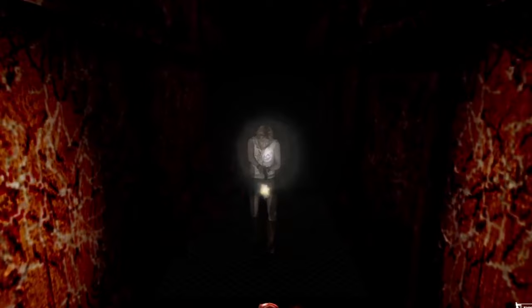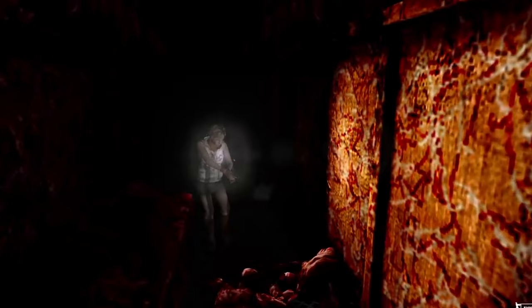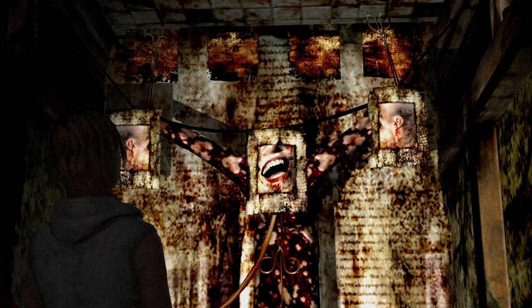This game is a lot more bloodier than the other Silent Hill games, especially Silent Hill 2. There's a lot more blood in Silent Hill 3. It's a very red colored game, you know? And just investigating the other world in this game is very horrifying at times, okay? It's a super, super scary game. Oh, I just don't like that.